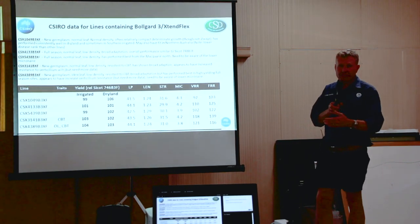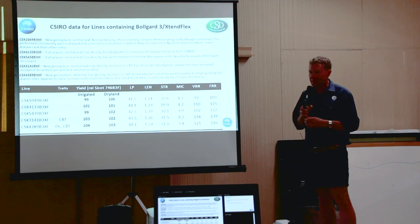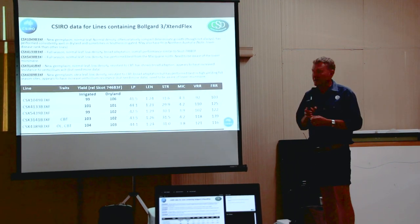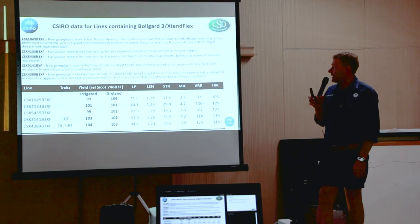Normal, in the context that we're talking about, is going to be a whole lot easier to establish than something that has a low density seed. A low density seed typically is lighter and has fewer constituents in the seed, mostly because it's partitioning more of the energy that it develops into producing lint rather than producing things like oil in the seed. So there's always a trade-off between these things. It'd be great to have everything. So this is a normal density line.